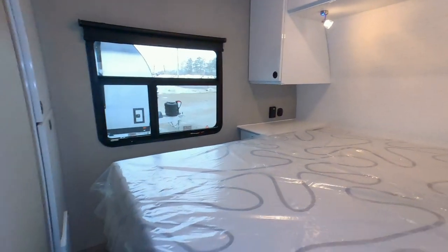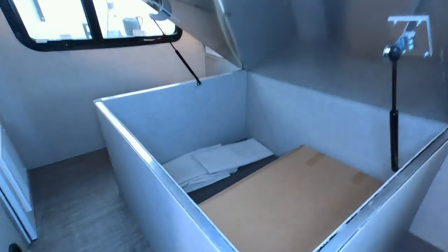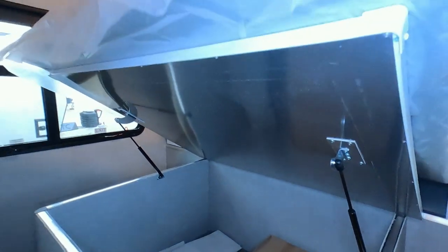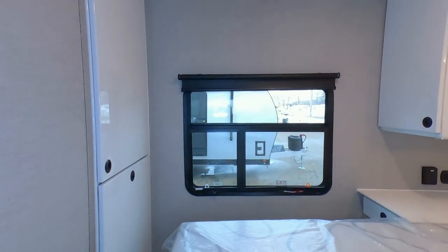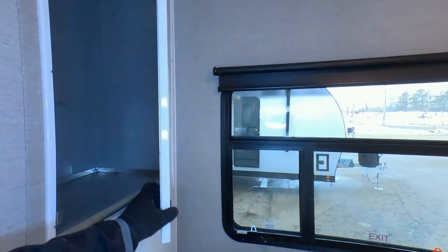Nice queen size mattress. And then let me just pop this up here. A lot of storage underneath there. Notice we've got struts on here, and even this is all aluminum, so they're not shortcutting in areas you don't see. It's aluminum, and the great thing about it is no mold. Of course, aluminum's not going to collect mold like wood or pressed wood would do.